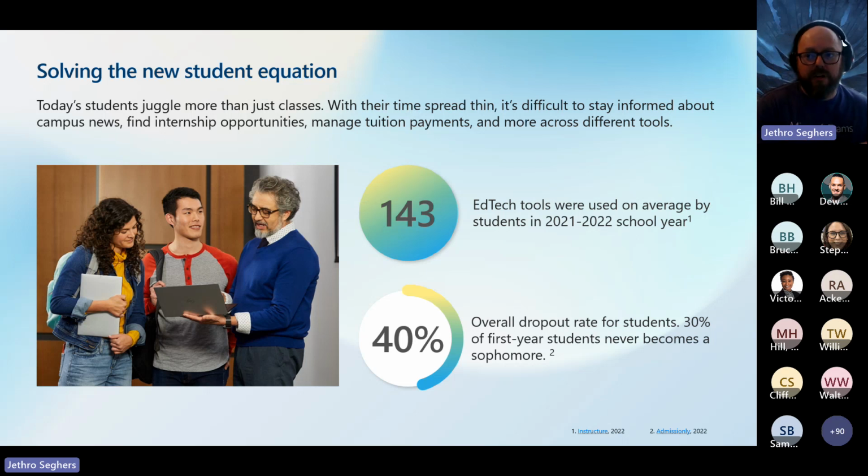And more specifically, why the target audience of students? This is the first time we're really starting with the student persona and trying to help them with some of the challenges they have throughout their organization.